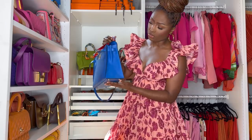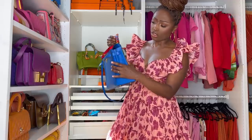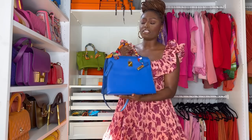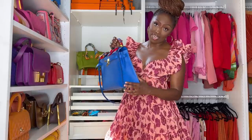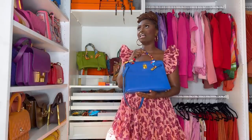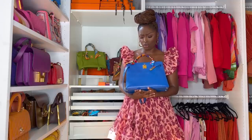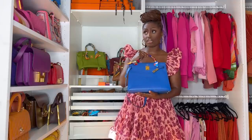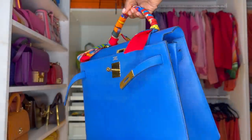This is in a size 32. It's Cellier, which is the structure for Hermes. I love Cellier. It is my all-time favorite kind of Hermes bag. I love Cellier bags. I think they're just so stunning, so gorgeous, so perfect. They are so beautiful because I just love the structure and the bag is just so well done.